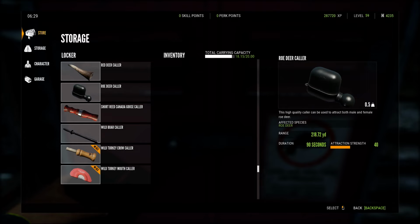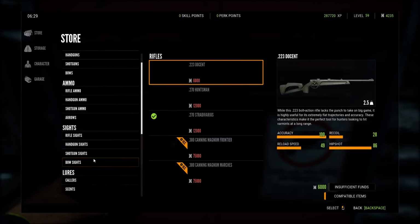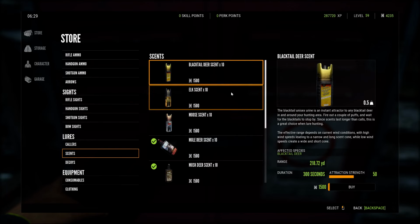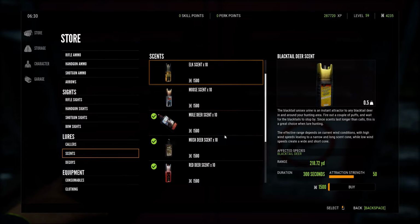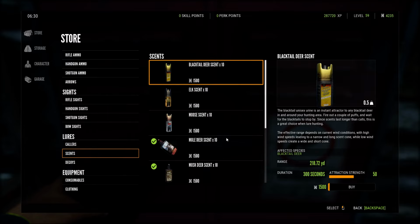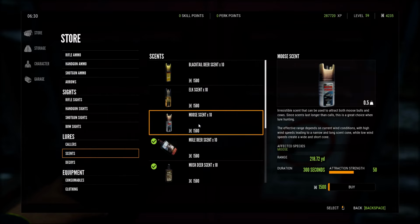Although, if we check the store, let's take a look at what we might have in the way of scents. Blacktail, elk, moose scent. That might be worth a purchase. Roe, whitetail. Yeah, let's go ahead and grab some moose scent.